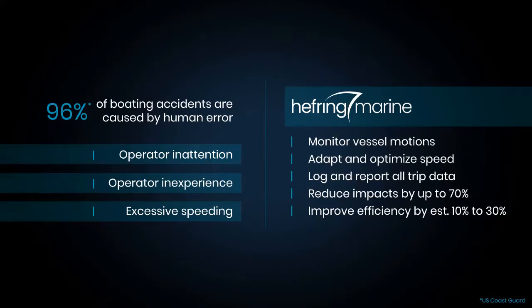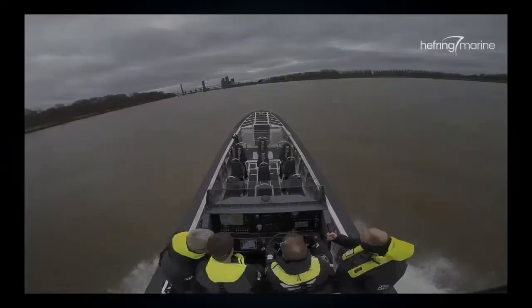So what does Hefring Marine do? It's a solution that monitors the vessel's motions, and processes that data in order to provide the operator with decision support that allows them to adapt and optimize speed. It logs and reports all trip data to make it accessible for live viewing as well as report format. It has been shown to reduce impacts by up to 70% while in use, and it can improve efficiency by up to 30%. For Hefring, we're focusing at the moment on smaller boats, such as the ones shown in this video.